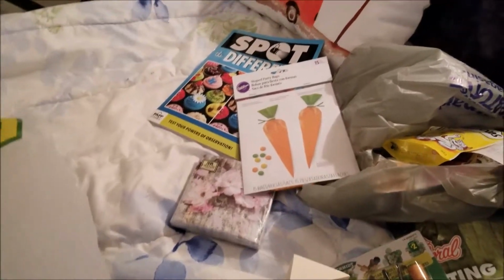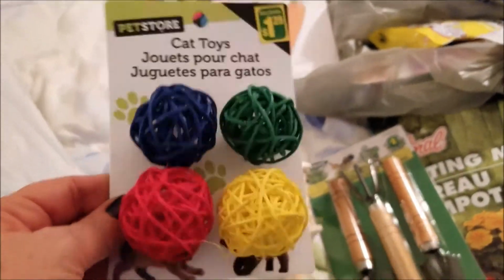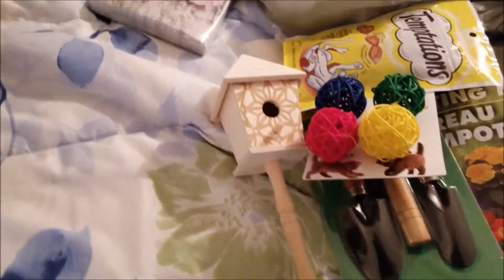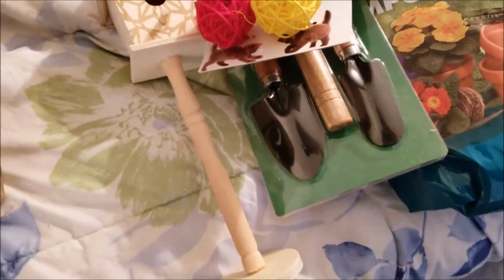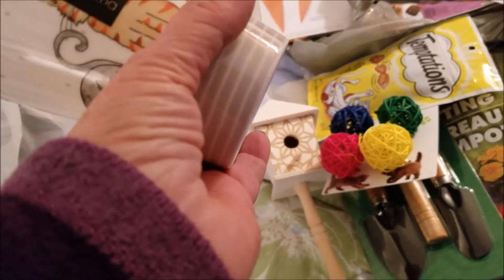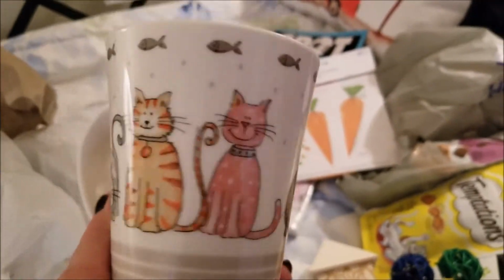Could not resist. I also picked up some of these cat toys, because of the project I have with some cat treats and cat toys. Let me show you what I picked up. Sorry, it's crinkly, but so they wouldn't break. They're all wrapped up. Look at these cute cat cups.